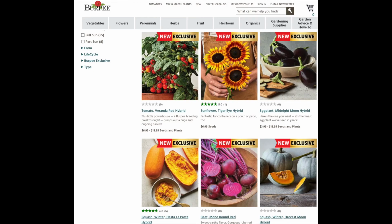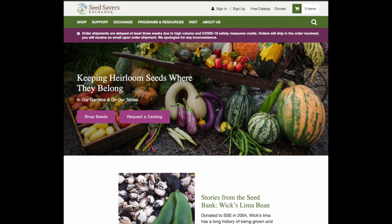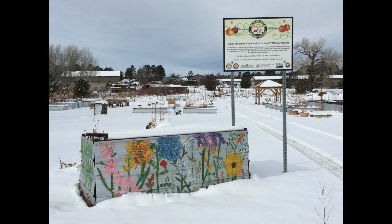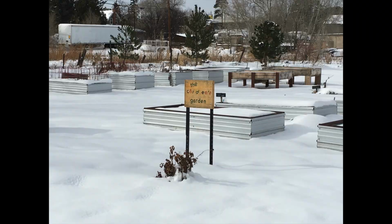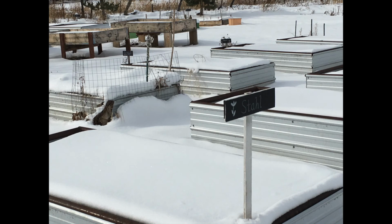Order seed catalogs or go online to do some research on the kind of seeds to purchase for your area. Some seeds need to go through a special process before planting. Cold stratification. There are seeds that need to be exposed to cold and wet conditions before they can properly germinate.